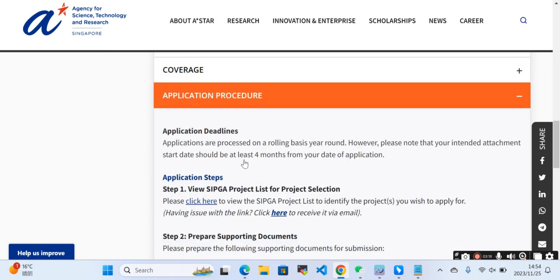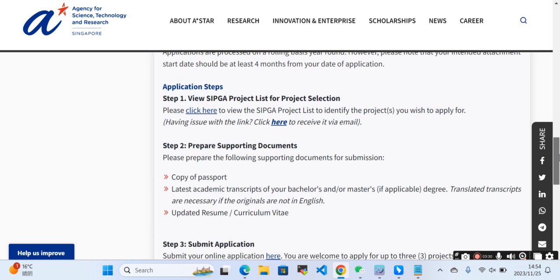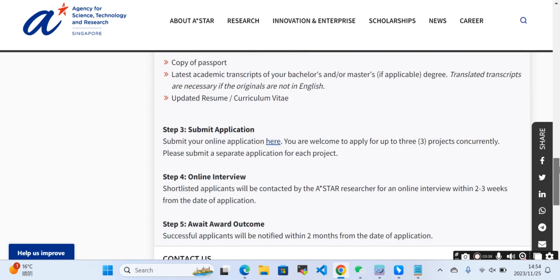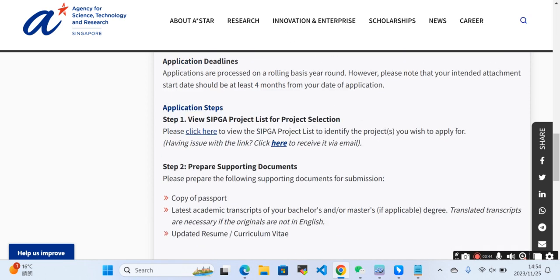And for the application procedure, applications are processed on a rolling basis year round. However, please note your intended attachment start should be at least 4 months from your date of application. So steps for application are view the project list, prepare the documents and submit the application. Then they will conduct an online interview and provide the award outcomes.